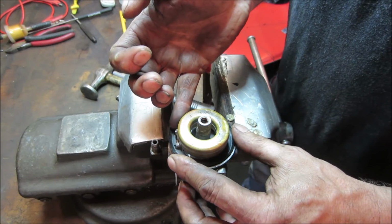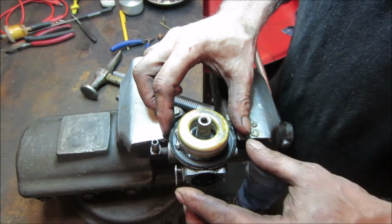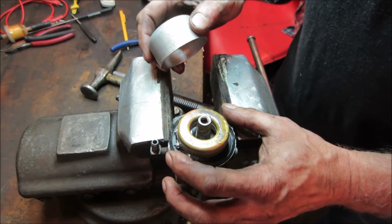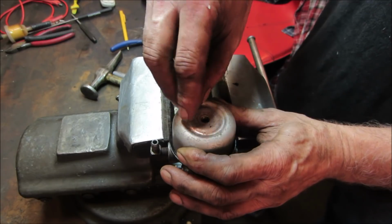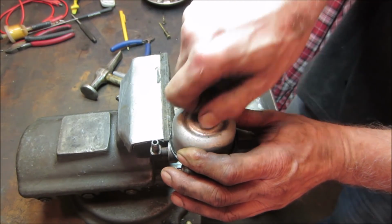Generally, what you do is you take a roll pin, you put a roll pin between the body and the float, or a drill bit rather, of a certain size. I found that to be 99.9% correct. And that's all that goes in the top. Very simple carburetor. And then we have the two other.